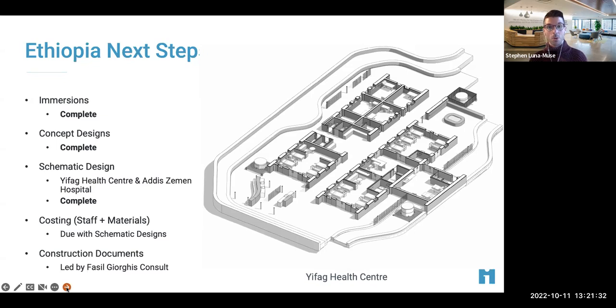We've put together a whole set of concept designs for the 8 facilities that we engaged, the 4 in Ethiopia and 4 in Bangladesh. And we are working with our architectural partners now, Mass Design Group, our global partner, Fasa Georgis Consult in Ethiopia, and ICDDRB in Bangladesh to create a set of actual construction documents that we can hand over to the ministry in hopes that they will be actually taken forward and constructed. And we're in that process right now.